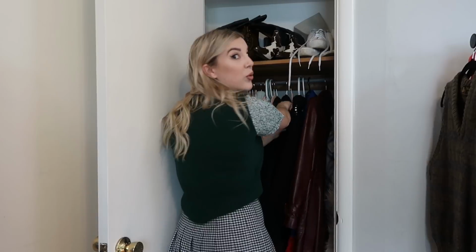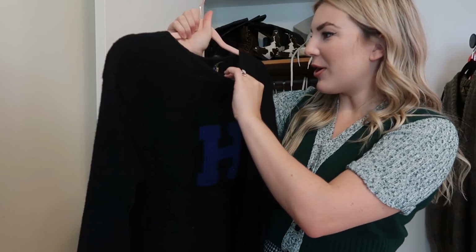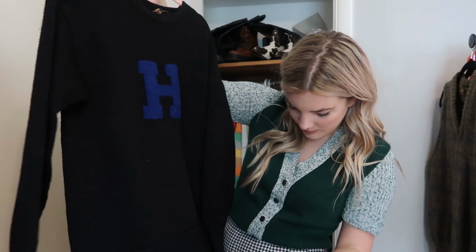I think it contrasts well with the black and white plaid in the skirt, but I also thrifted that sweater recently that's very preppy. So let's find that. Ooh, this could be really good. It is a vintage monogram sort of sweater. Reminds me of like a grunge cheerleader vibe, and I think it could go really nicely with the skirt.